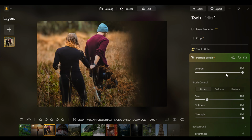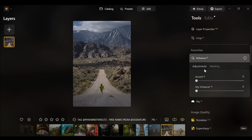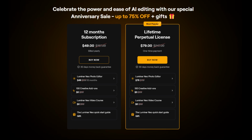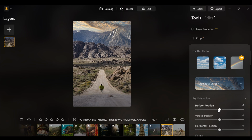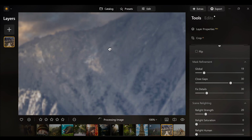Luminar Neo's strengths are clear: revolutionary AI tools that simplify complex editing tasks, an intuitive interface accessible to photographers of all skill levels, and a one-time purchase option that frees you from subscription fatigue. The software also offers impressive creative possibilities that would require multiple specialized programs or plugins and other workflows.